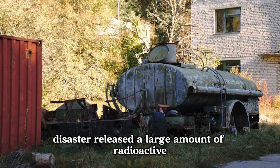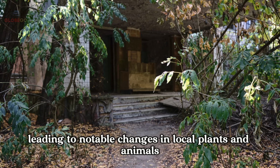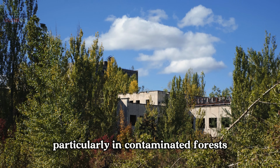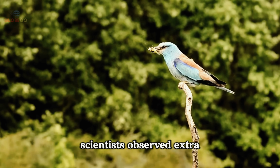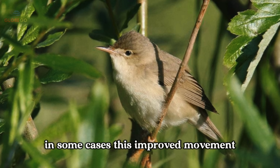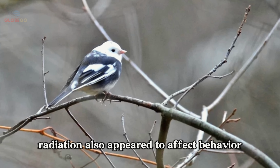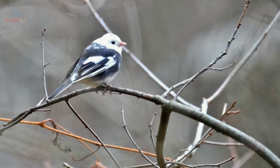The Chernobyl disaster released a large amount of radioactive material into the environment, leading to notable changes in local plants and animals. Some birds developed physical anomalies, particularly in contaminated forests. Scientists observed extra or split toes in species like passerines and corvids. In some cases, this improved movement, while in others it caused difficulty. Radiation also appeared to affect behavior, such as migration and breeding patterns.